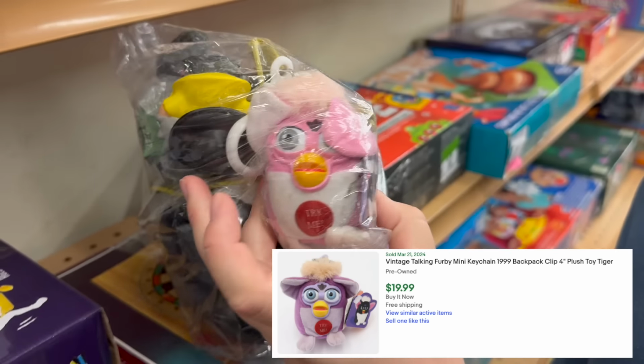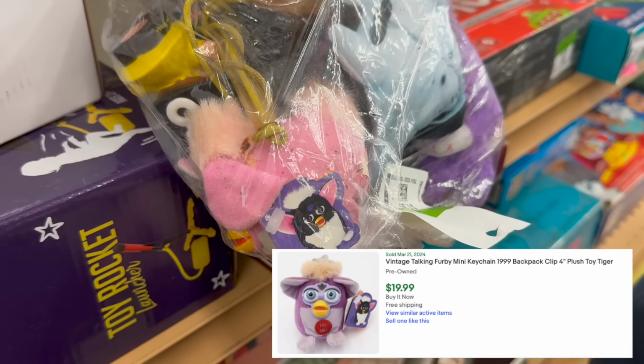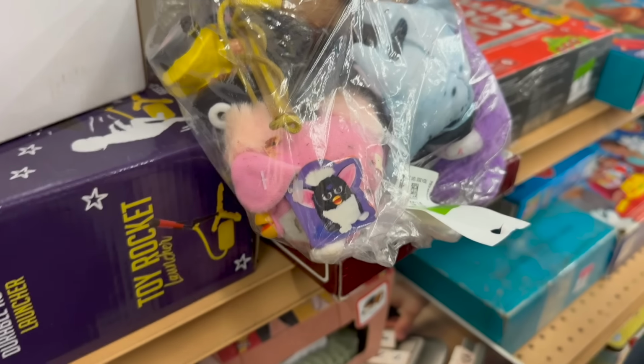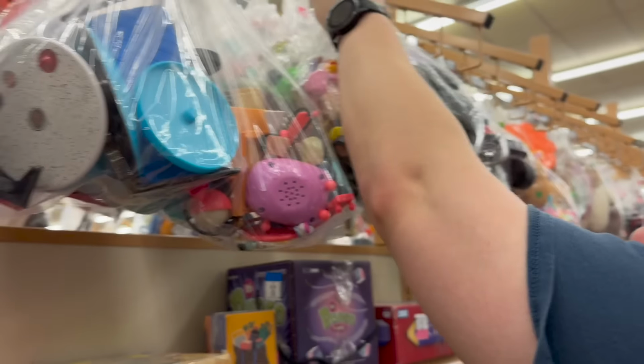It's a cute one. I like it. It's pink too. I'm gonna clean it up. The only thing is because it has the tag, you can't throw it in the wash. You have to spot clean it. It doesn't work anymore. So true. It doesn't talk.